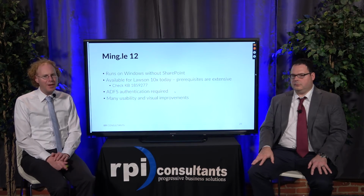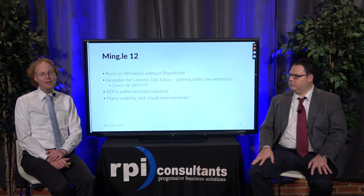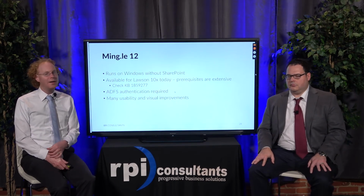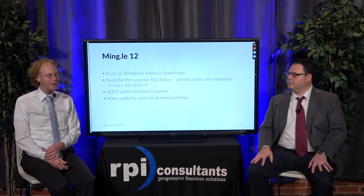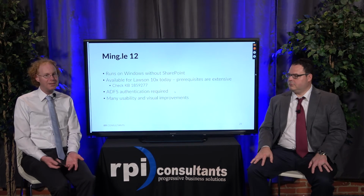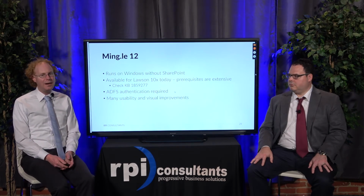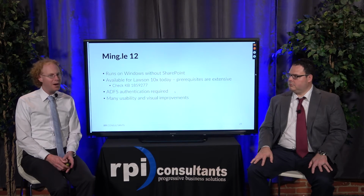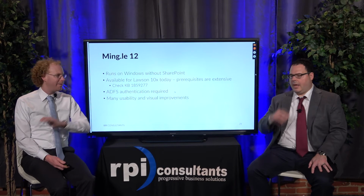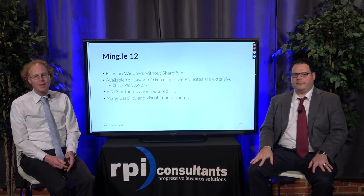Mingle 12 is available for Lawson 10 customers today, and if you are implementing Lawson 10 today, this is the version that we recommend. The upgrade path for Mingle 11 is a little bit more difficult in that there's no in-place upgrade available. You would need to replace your Mingle 11 server to get there, and the prereqs are pretty extensive, so every other component of your Infor ecosystem has to be on the latest and greatest.